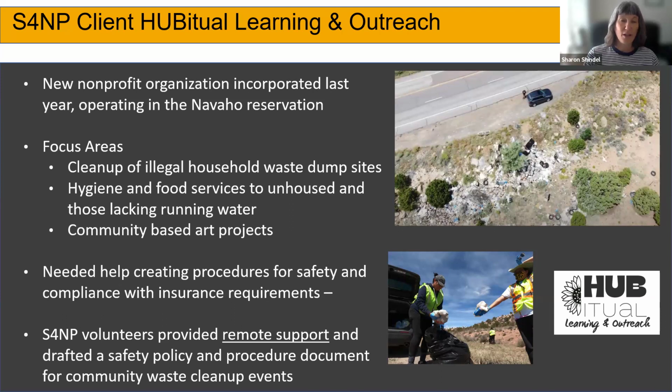The first is creating a safety procedure for the waste cleanup. And now we're in the process of reviewing the second document they created, which is a procedure for when folks are going to use their shower trailer. So really an interesting project, and a tiny little nonprofit that really could not afford to go off and hire any big consulting firm to create these procedures, and they were just so excited that we were able to help them. Next slide, please.